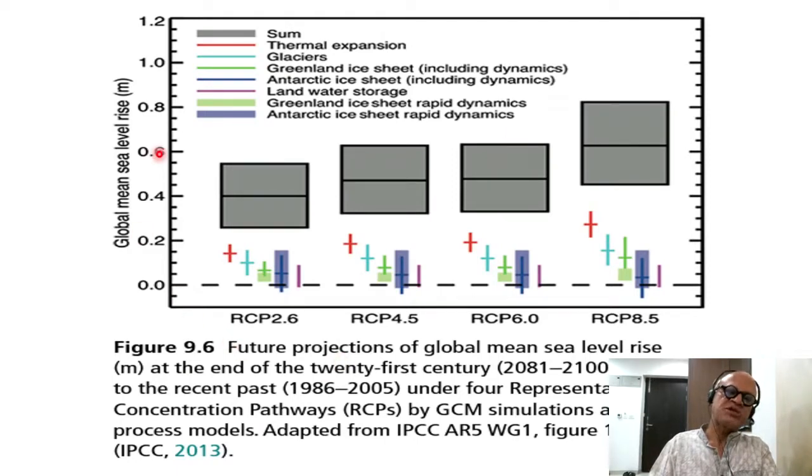The projections of sea level rise for various scenarios of RCP 2.6, 4.5, 6 and 8.5 are shown here, with the thermal expansion, glacier contribution, and the Greenland ice sheet, including the dynamics of how the ice albedo feedback and moulin formation, etcetera, are working, which I'll show in a minute. And the Antarctic ice sheet, including the dynamics of the ice movement.